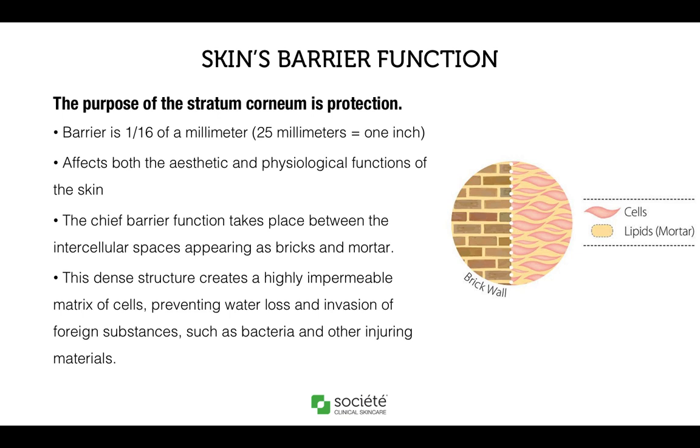The chief barrier function takes place between the intracellular spaces that appear as brick and mortar. What this dense structure of cells and lipids creates is a very highly impermeable matrix of cells, and this prevents water loss and invasion of foreign substances such as bacteria and other injuring materials.